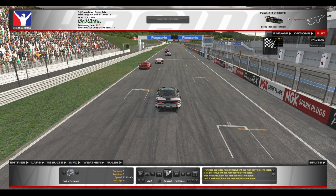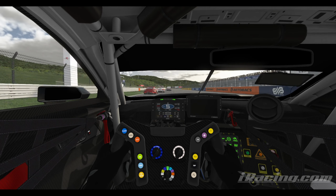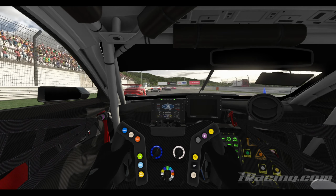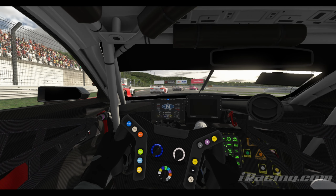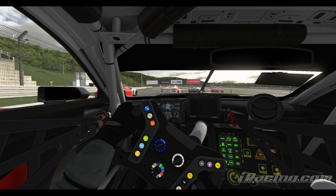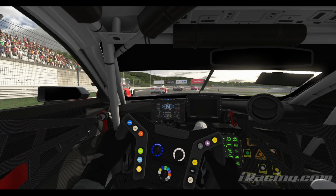Let's go back a little bit. Let's go on board with... Sorry about the angle. I've switched to single monitor rather than triples. So... I'm alongside, and he's just turning in. He's turning in on his normal racing line, that's fine. But he has totally missed the fact that at this point, I have enough of my car alongside. What point is he turning in?